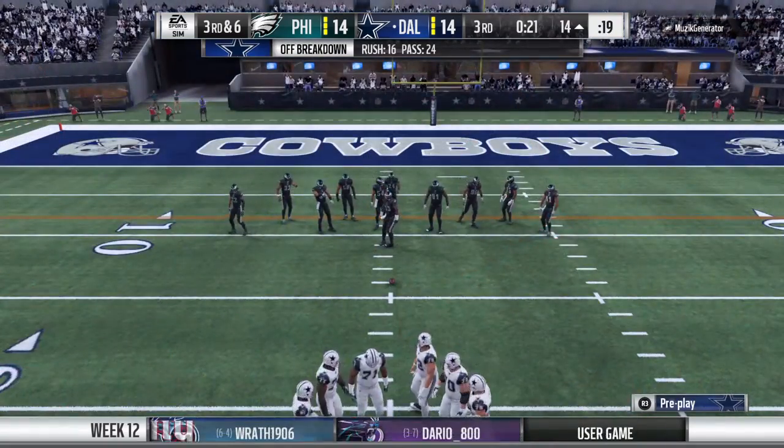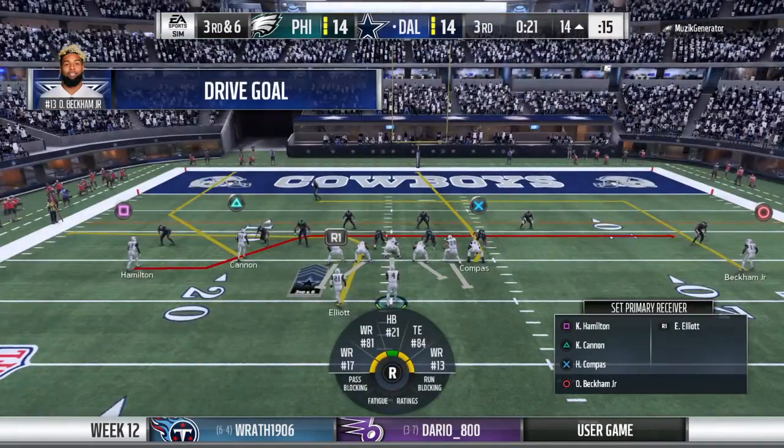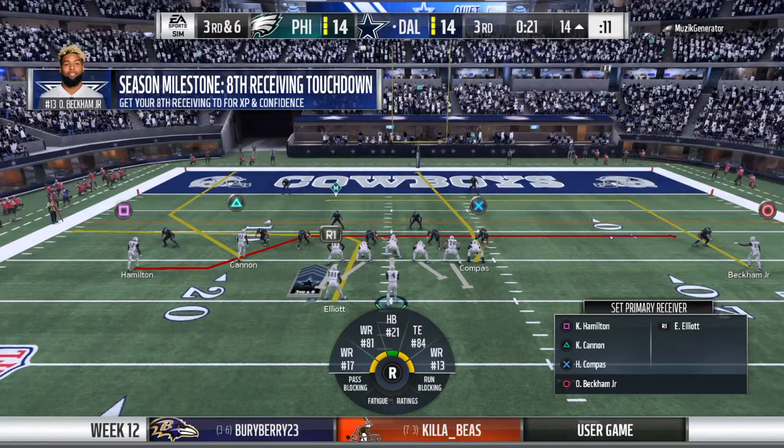The Cowboys on third down. They've hit it 50%, 3 of 6 to this point. This will be 3rd and 6.